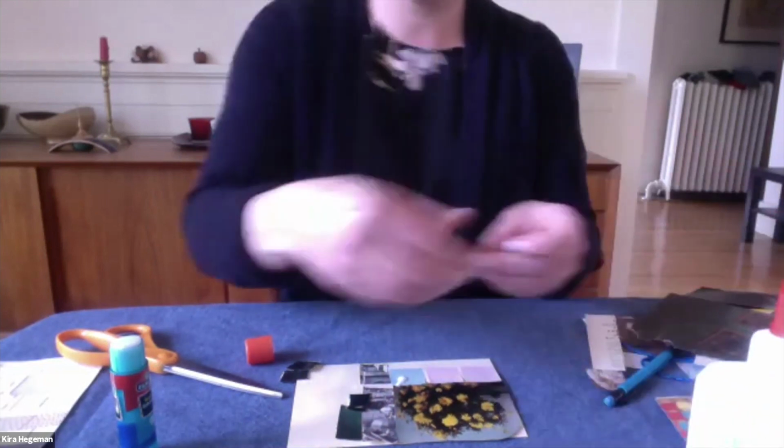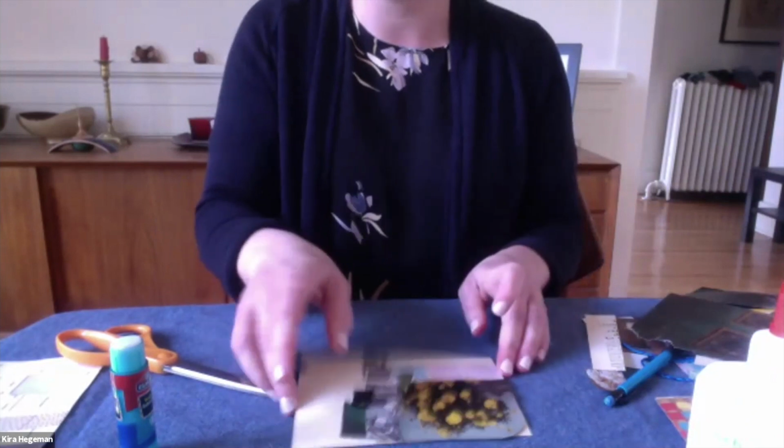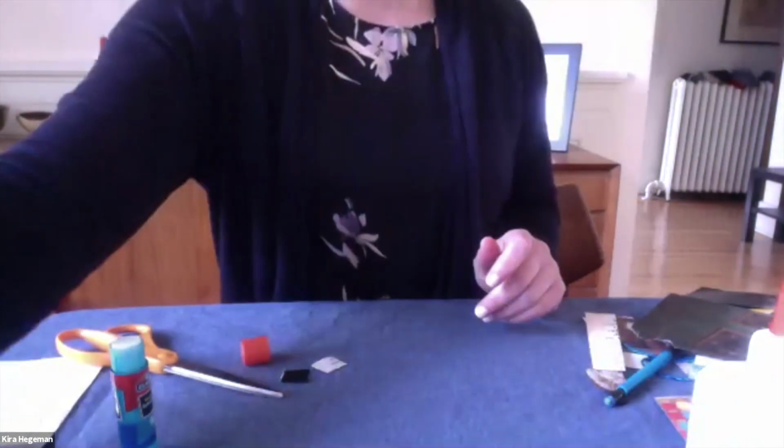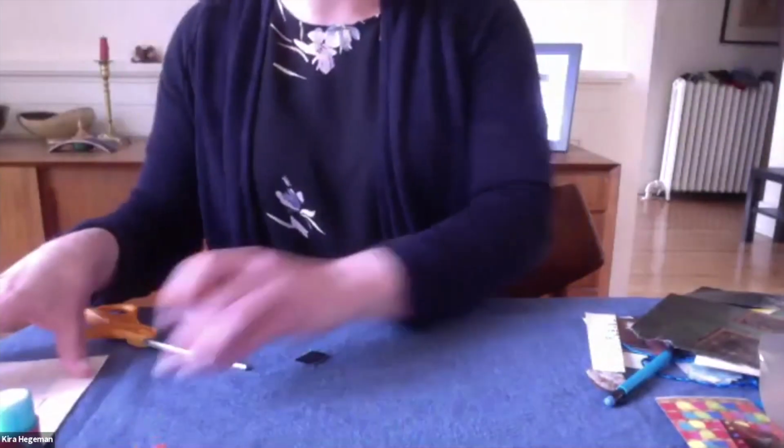And then you can just glue it on. So I think it can be kind of meditative. You can have a lot of fun with it. I'm gonna let that dry, but I thought I would show a few other examples just so you can see some of the other materials that I worked with.